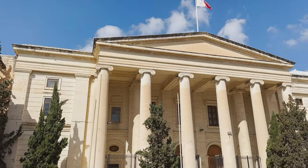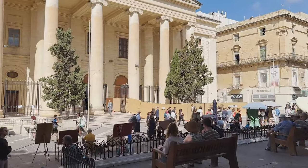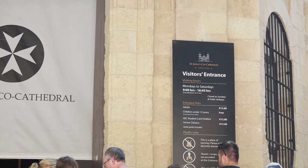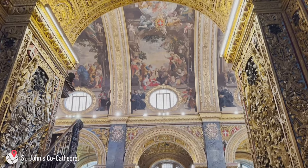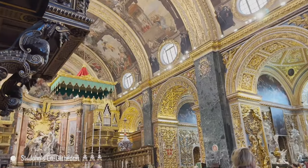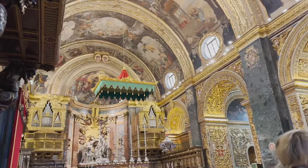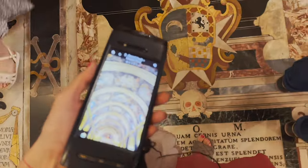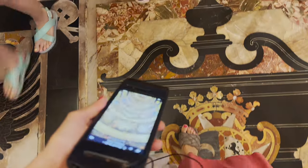One of the attractions you shouldn't miss is St. John's Co-Cathedral. I recommend booking tickets in advance to escape the queue. We waited around 20 minutes, but this was mid-October, so probably in summer there are a lot more people. With the ticket, you will also get the audio guide that explains many different rooms and paintings around the cathedral, so that's pretty cool.